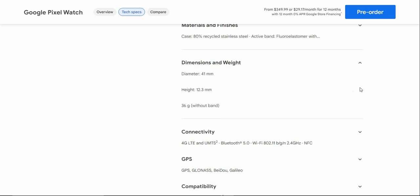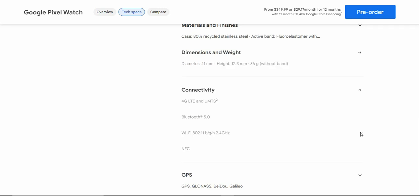There's your dimensions and weight of the Pixel Watch there. Connectivity options, you guys got 4G LTE, Bluetooth 5.0, Wi-Fi 802.11 a/b/g/n, 2.4 GHz Wi-Fi, and NFC.